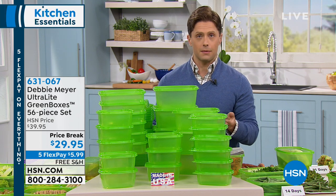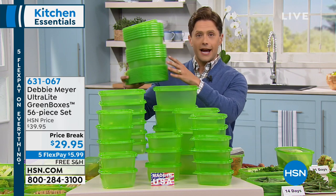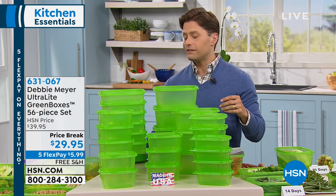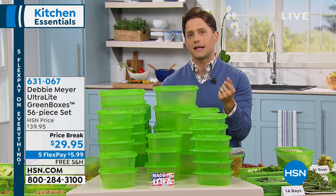Afraid of all the pesticides and chemicals that are on it. Organic fruit is a lot more expensive and it goes bad really, really fast, doesn't it? Well, this entire set that nests and stores incredibly easily over the course of the last 5 years has kept me from throwing out a single raspberry. They still roll around like fresh inside the box.